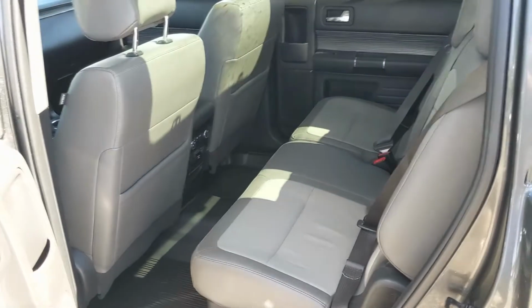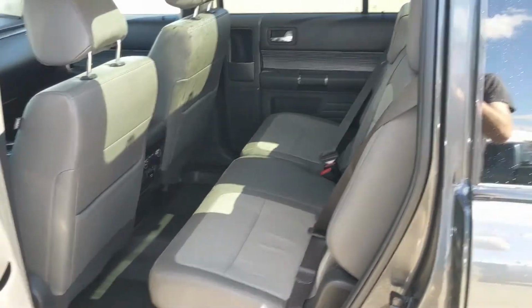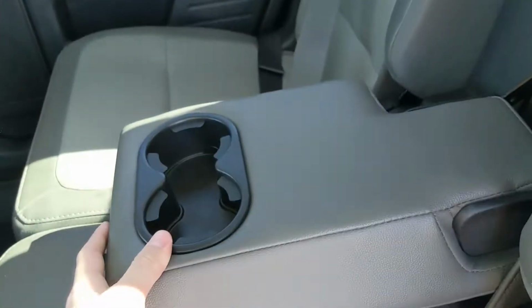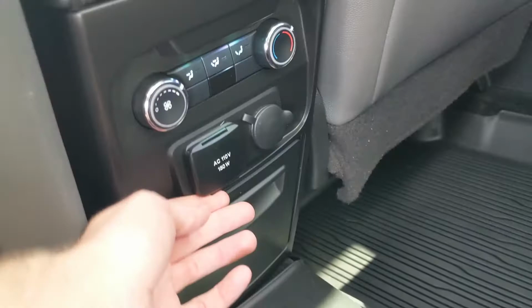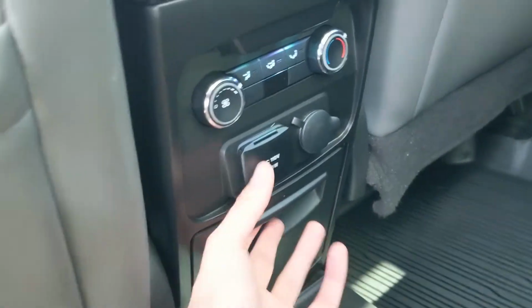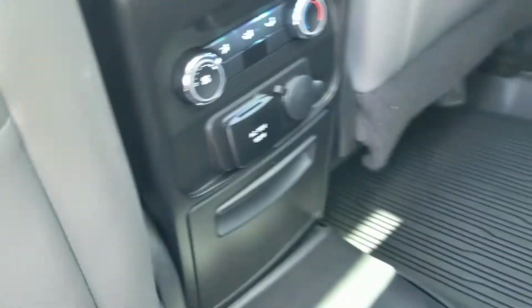And now looking into the second row, where you have 3 more seats for a total of seating for 7 in this vehicle. And in the middle, you have fold-out armrests with 2 cup holders, as well as their own climate controls back here, with a 110-volt, 12-volt, and 2 more cup holders, and a storage compartment right here, so that's pretty nice too. Fitted rubber floor mats throughout the vehicle as well.